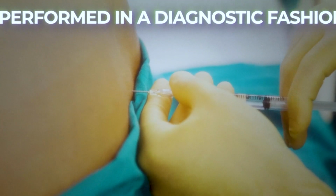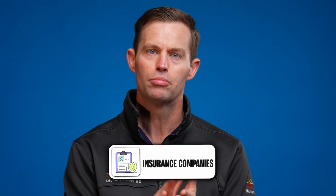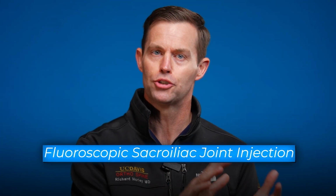First, I want to make sure we are arriving at the correct diagnosis. Sometimes an injection is performed in a diagnostic fashion to confirm the suspected diagnosis. Second, I want to make sure that we are avoiding confusion and ambiguity, because we might be requesting a very specific type of injection, one required by insurance companies to help get surgery approved. For instance, a fluoroscopic guided sacroiliac joint injection is a great example of a time when we ask pain management physicians to perform a very specific injection.